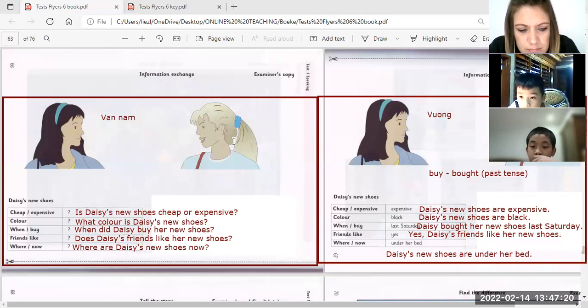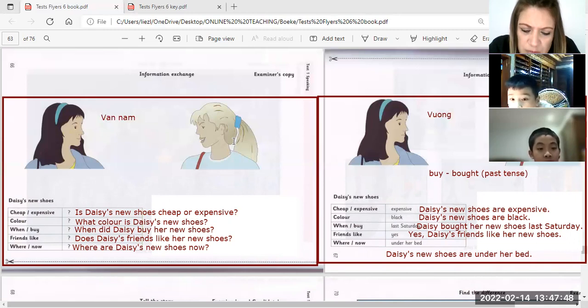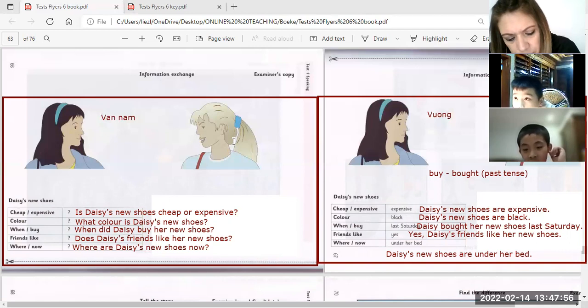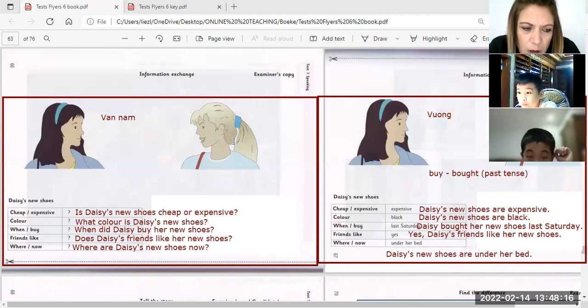What color is Daisy's new shoes? Daisy's new shoes are black. When does Daisy buy her new shoes? Daisy bought her new shoes last Saturday. Does Daisy friend like her new shoes? Van Nam, it's shoes, not shoe. Shoes. Yes, Daisy's friends like her new shoes. Where are Daisy's new shoes? Daisy's new shoes are under bed. Okay, Van Nam, ask now the last one again.